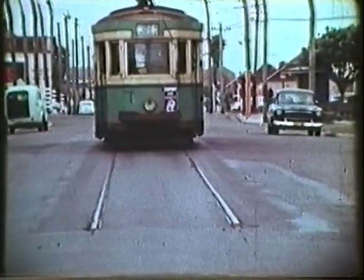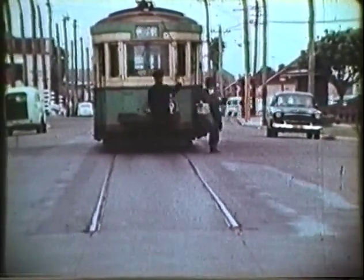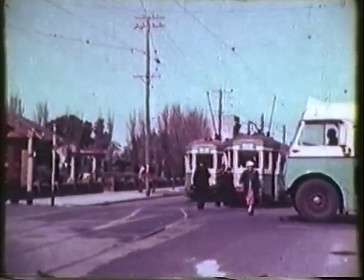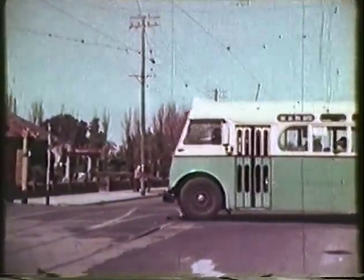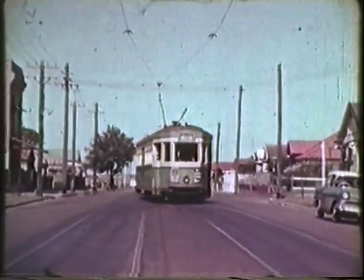A tram arrives at the Chelmsford Avenue terminus. A lady walks toward a connecting bus for Matraville, but our cameraman makes her vanish before the bus moves off. A tram leaves the Chelmsford Avenue terminus for the city.